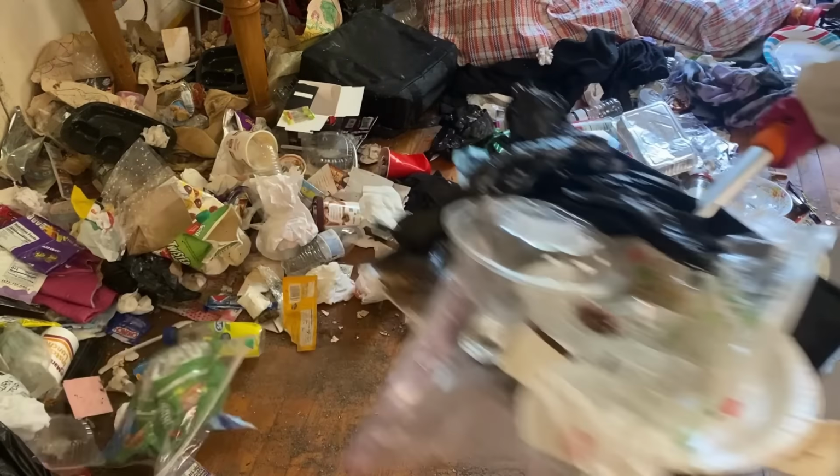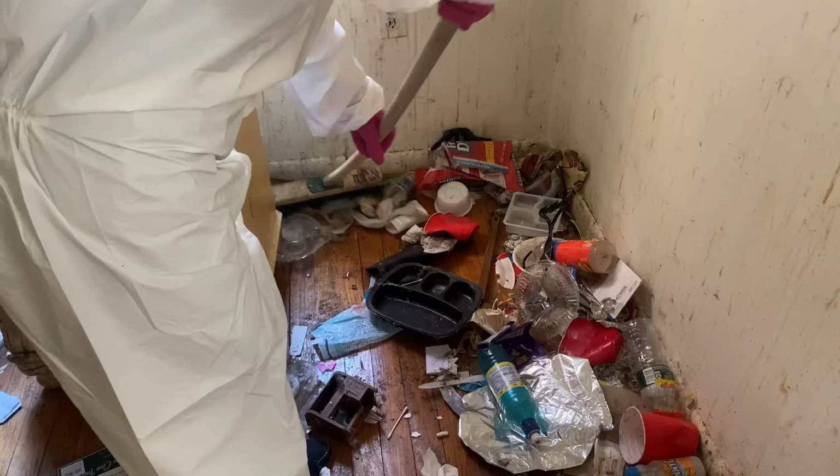And this is how the room looks after a couple of hours. It's getting clean. It's still not perfect. It's so far from done yet, but it's getting much better and it looks like a room.